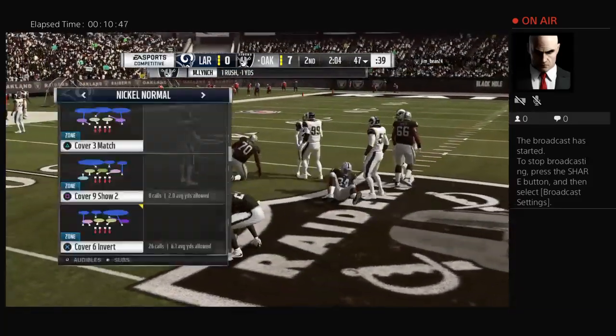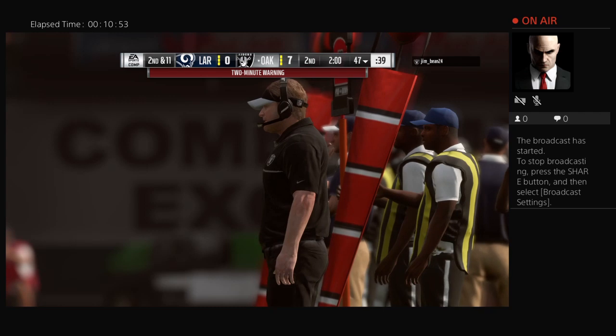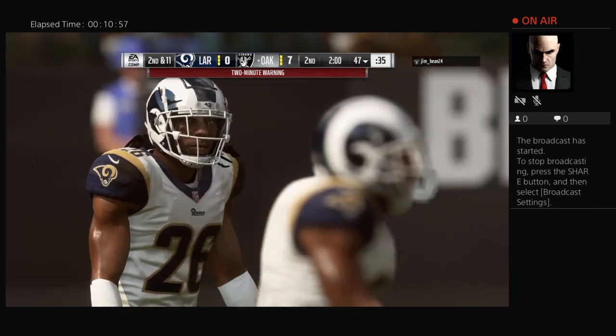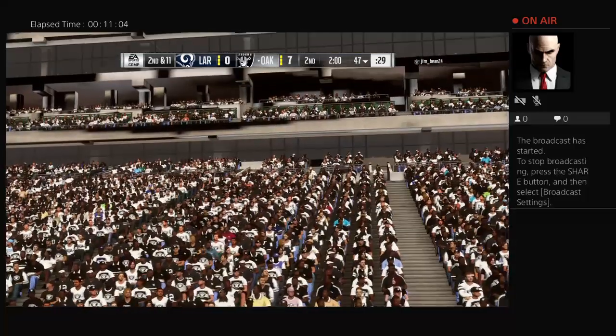And he is met quickly in the backfield. Down he goes, folded like a lawn chair. It'll be a loss of a yard, and that'll bring up a 2nd and 11. 2 minutes to go here in the first half. We'll come back to Oakland after this.